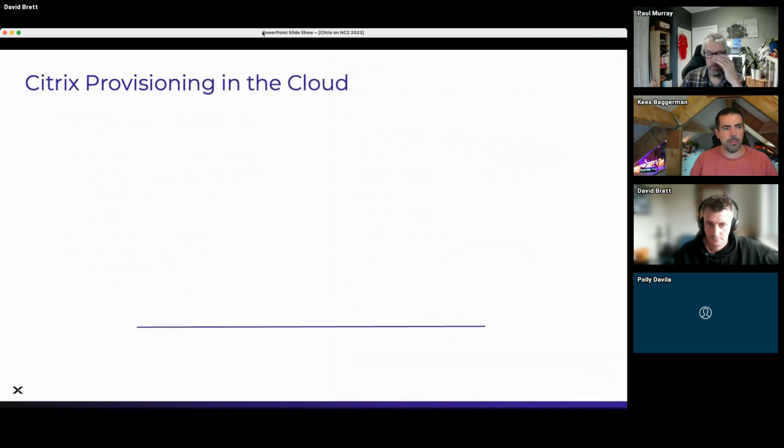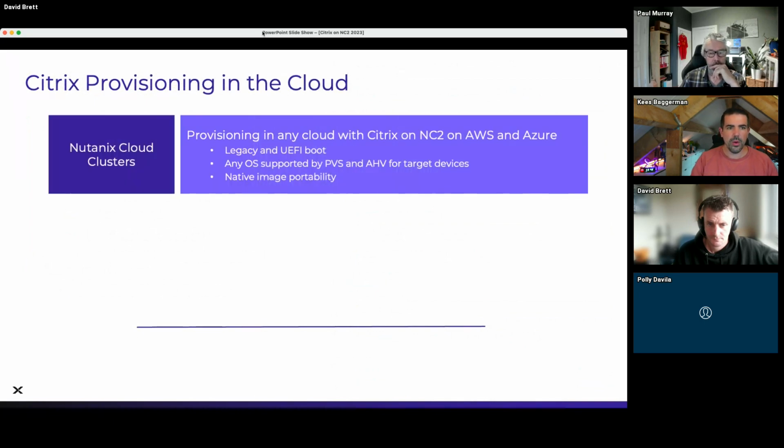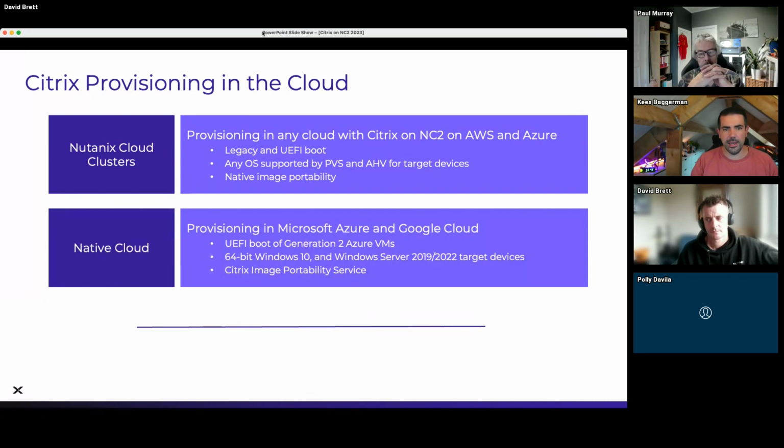So if we look at provisioning in the cloud, what that looks like for us and what it would look like in AWS or provisioning using Azure or GCP. With native cloud, there is some difference in which you will only have certain supported endpoint types and platforms. It will require additional tools to get you there. With Citrix and NC2, you can copy your VHDX onto your PVS store in public cloud and spin up the VMs in exactly the same way as you do today with the on-prem solution.